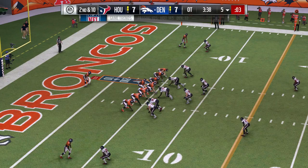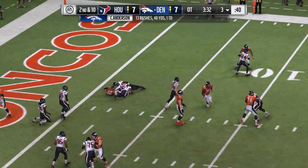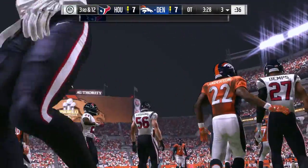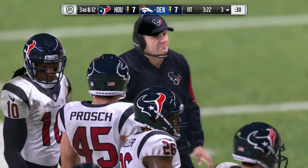In the backfield is Anderson. He's going to get the football. And he is going to lose yardage here. He lost two there, and it's third down. I once had a defensive player in the NFL tell me, if I beat and dominate the guy across from me, I'm helping my team.